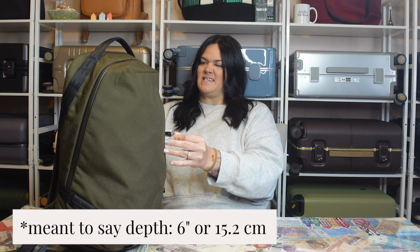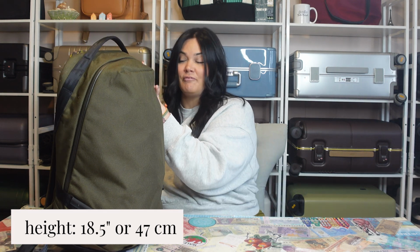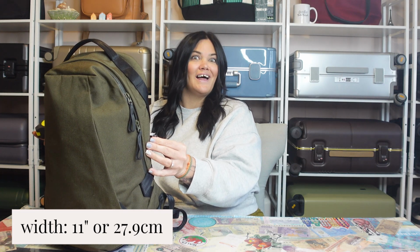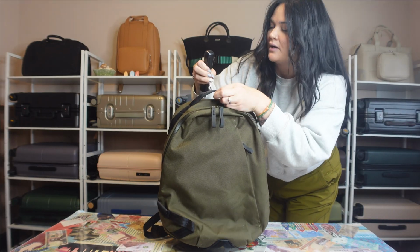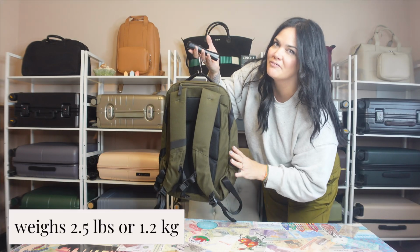So your width is going to be about 6. Your height is going to be about 18 and a half. And then your width while fully packed is going to be just over 11. So what I want to do is weigh this backpack real quick. It is completely empty at this point, and it is 2.5 pounds.